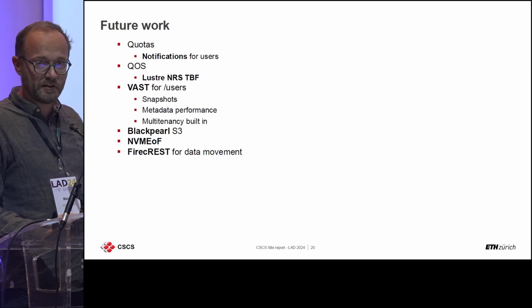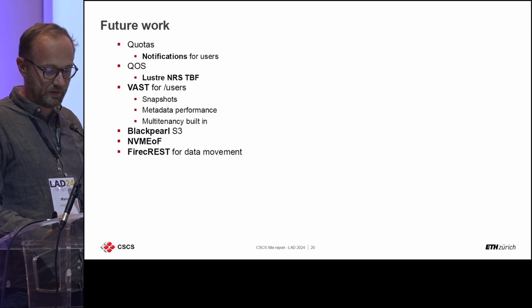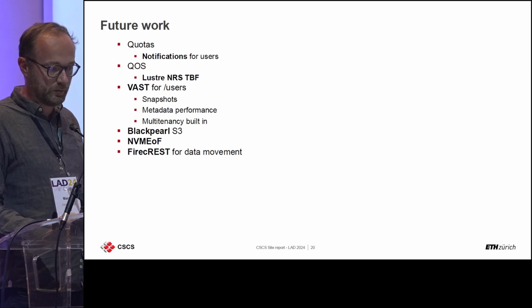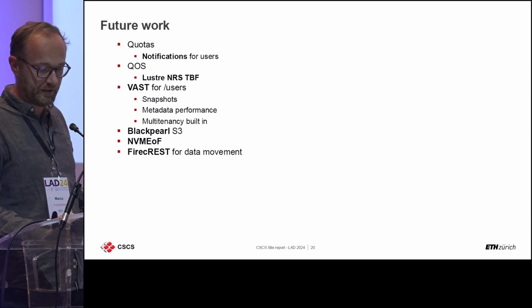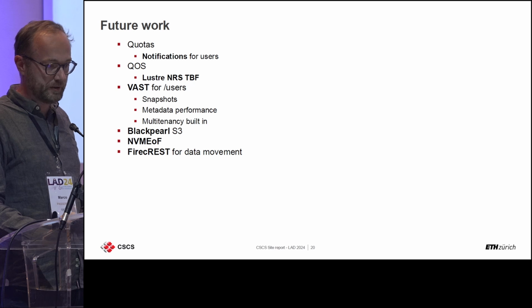Because of the metadata limitations we see on Lustre, we are thinking of moving the users' home directories to VAST, because it also offers snapshots out of the box. And we are increasing work with Black Pearl S3. We want to try NVMe over Fabric. And we are also investigating Firecrest, which is our tool, an API over Slurm, to do data movement.